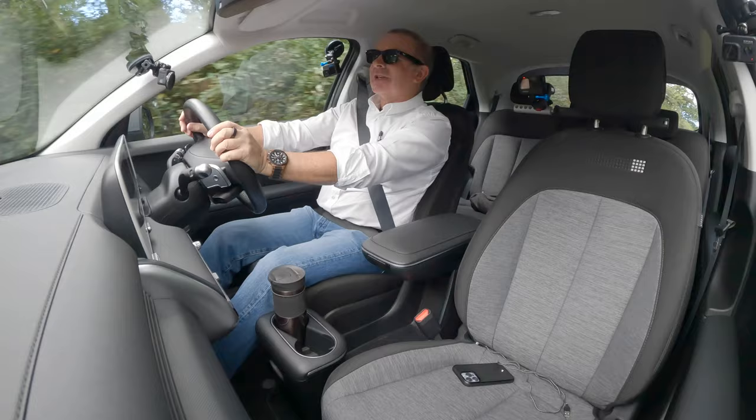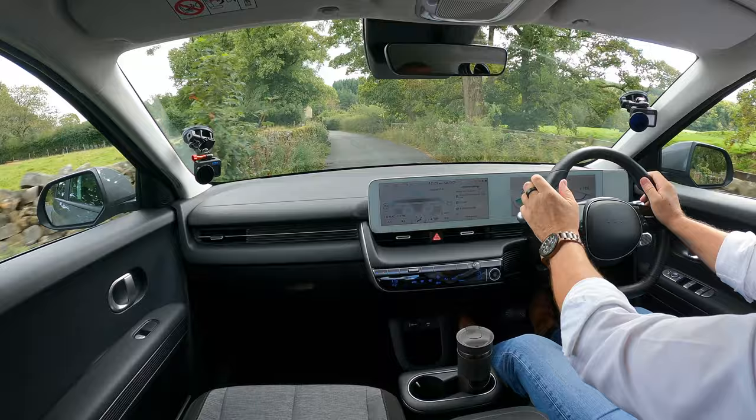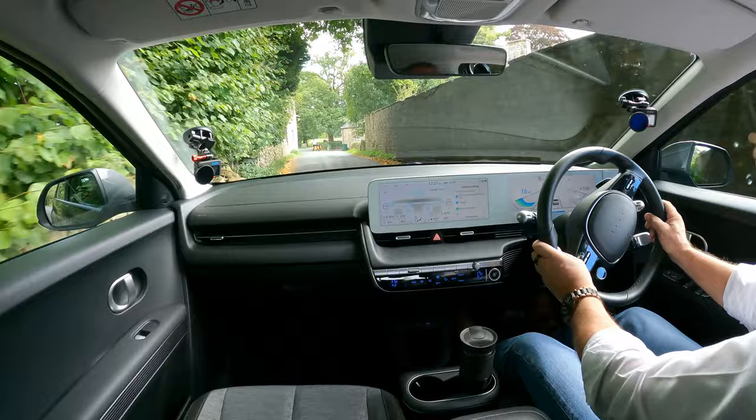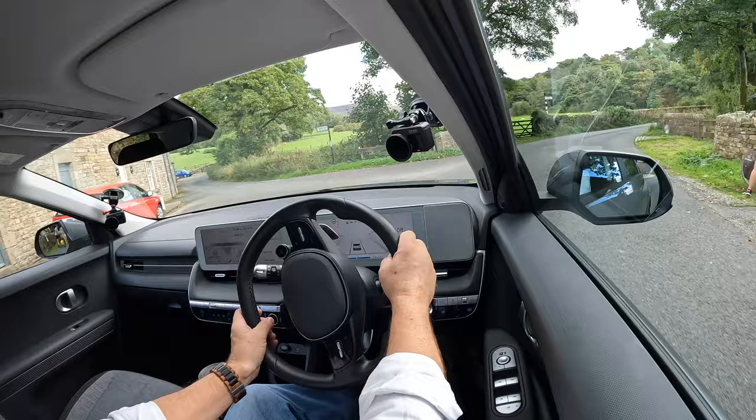All the material in here feels really nice. As I was saying before, it's a wide car with a long wheelbase. And thanks to Johnny Smith's video, he informs everybody that it's got a longer wheelbase than a Range Rover, which you just wouldn't believe. But that makes it more stable on the road, I would say.